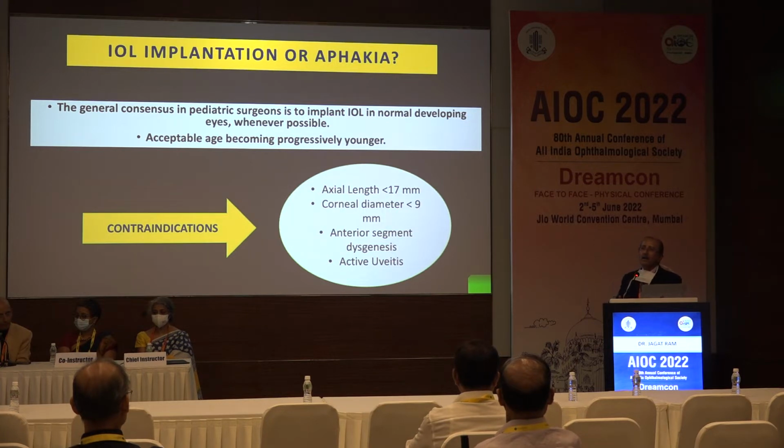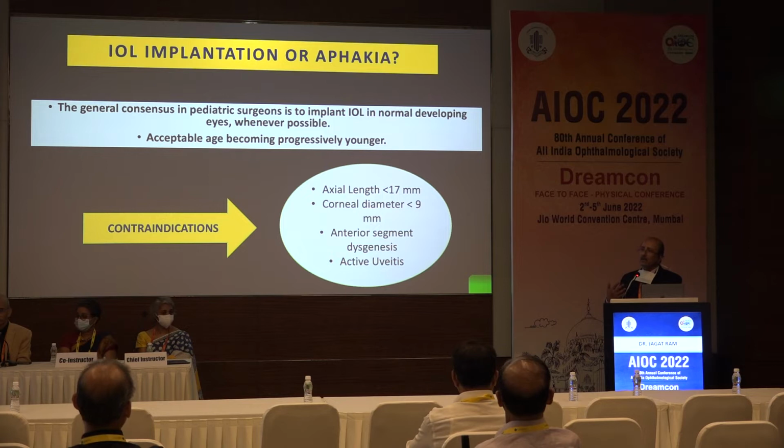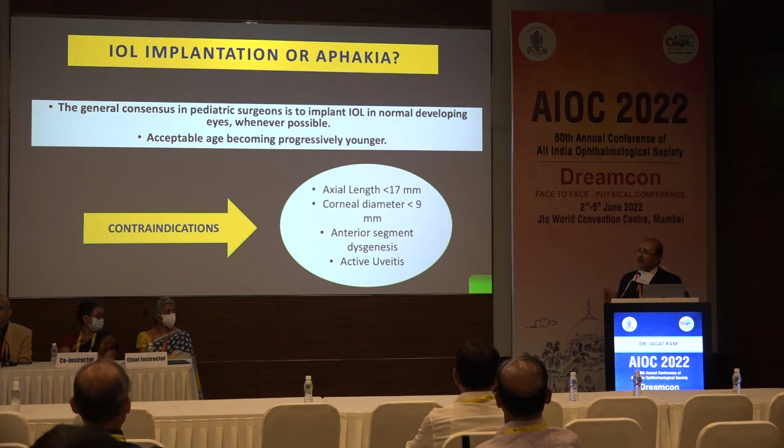Till now, as per literature, the cutoff is 7 months, although previously we implanted IOL in children younger than 7 months. But what is agreed is that at 7 months or more, it gives equivalent or better results. At 7 months or less, there are publications reporting postoperative complications may be higher, but maybe after 5 years the visual outcome is the same.